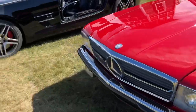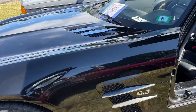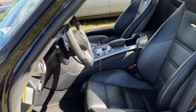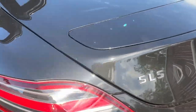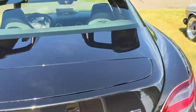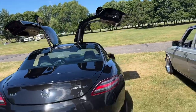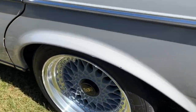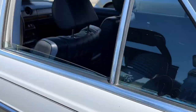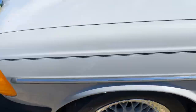Got this one. Look at the gold wing. You don't see these too often. It's three of these here. Wow. SLS. Look at that. Look at the ambiance of that, with the doors. Look at this 300D Turbo D. Now, yeah, I like that. Wait. Got BBSs on it. Yes, sir. Them BBSs, boy.